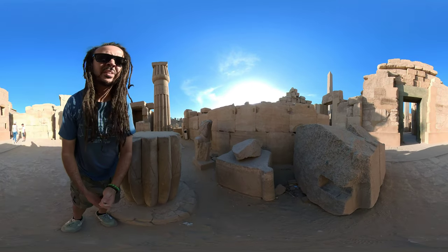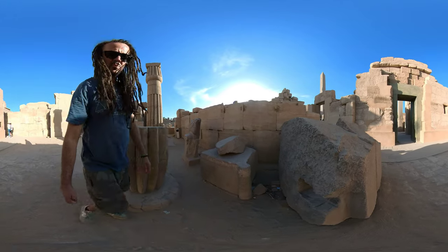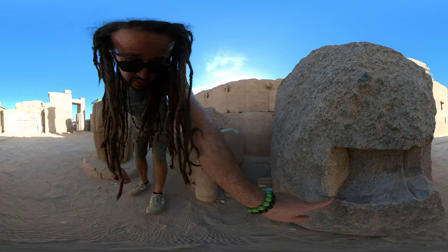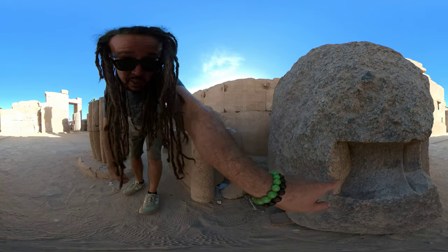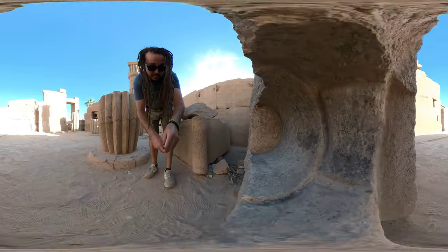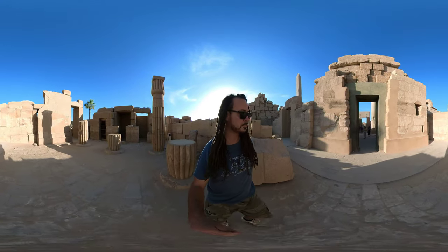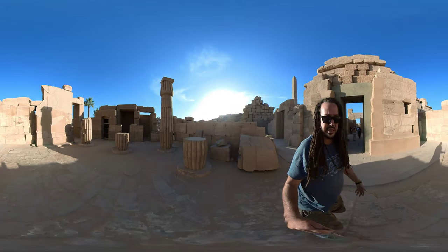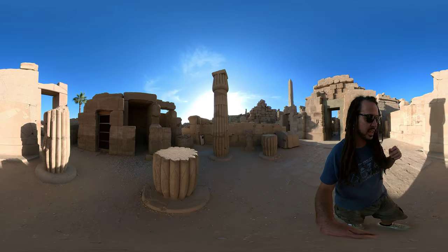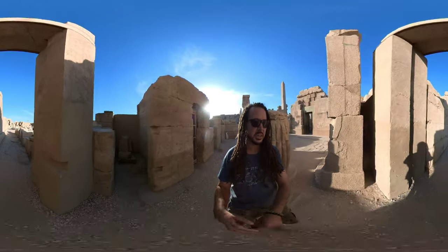I can't tell you. I have no idea why they created these lines here. I don't know either. But yeah, again, you can see the thin blade goes underneath. Here, I'll stick the camera in so you can get a close up. Absolutely amazing. These are the most salient points, if you will, for the lost ancient technology theorists here at Karnak, for those that want to make a case for lost ancient technology.